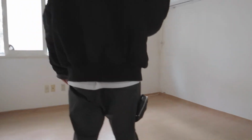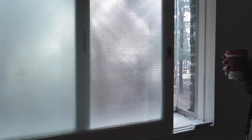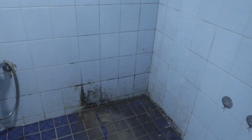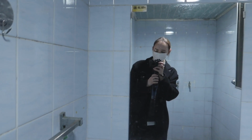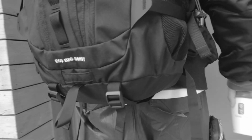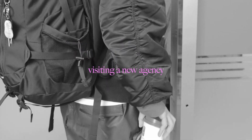It's too old as well. This doesn't look like they can fix anything. Oh my god, guys, this is disgusting. Holy shit, look at this. This is a big no, thank you. New Pudongsan, guys.